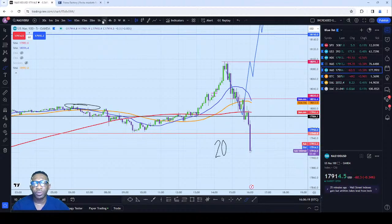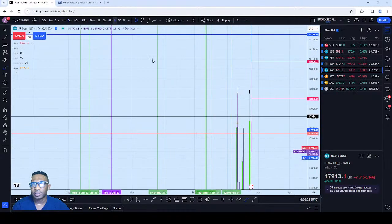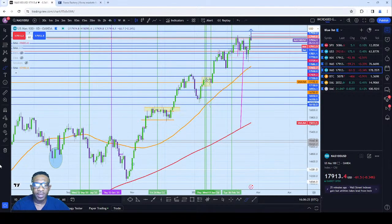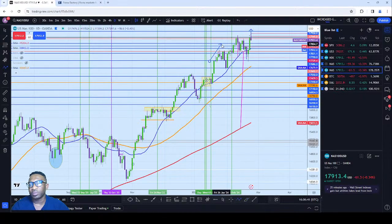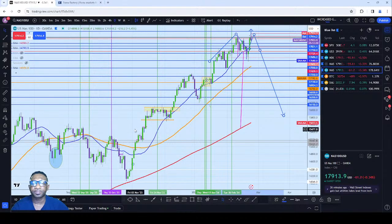As I said earlier on, going back on, is it the daily? Yeah, as I said earlier on, let me take this off. This could be forming a double top here, where it creates an M pattern. This was the first move where it came down and then came back to test here. So it could be an M pattern to move back to the narrow zone or the narrow state.